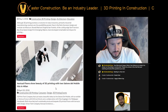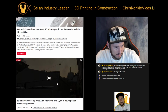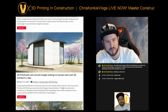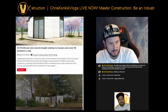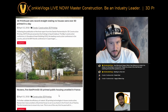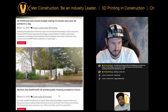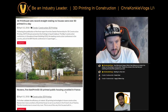Beauty of 3D printing with Tues mobile hits in Milan. But yeah, look at these, right? These are concepts, but in a lot of places, especially China, this is going to be great because they don't build overly huge houses and space is very limited. First 3D-printed public housing, yeah.